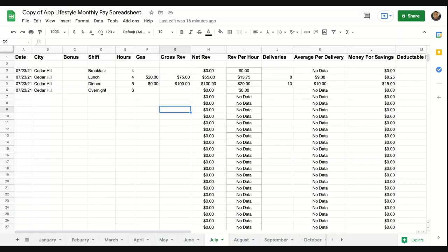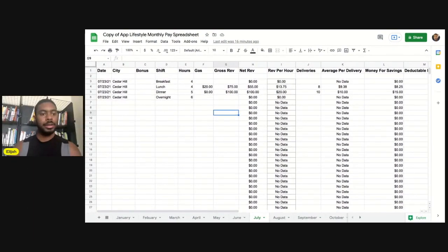The second and probably more important metric, in my opinion, is the average per delivery. In fact, let me bring myself on the screen for this. There we go. So why is this important, Elijah? Because it lets you know what you can get away with in your market at what time, in what city, and even what month of the year if you want to get that specific. Because as you put data in here as you're driving throughout the week or month, it's going to give you numbers and feedback that's going to broaden your awareness of your city and your market.